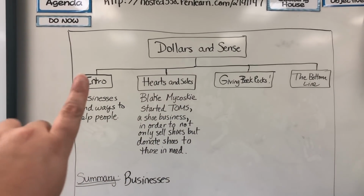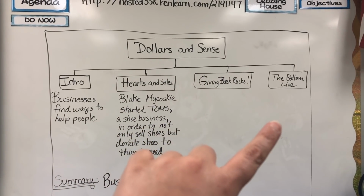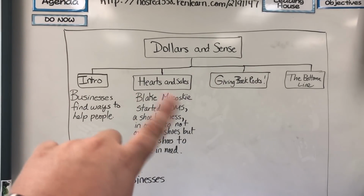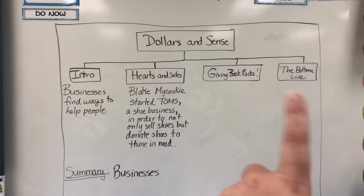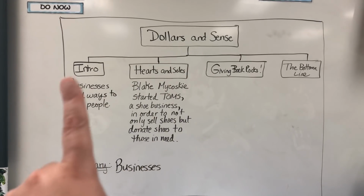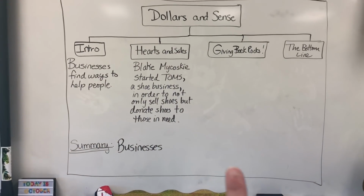We have the introduction, then we have Hearts and Souls, and then we have Giving Back Rocks, and then the Bottom Line. I had them create a summary for each section, so I kind of helped them out with the first two, and then on their own, they had to do the last two. And they had to use these summaries of each section to then come up with a main summary for the entire selection. So in that way, they're working with summarizing and paraphrasing and making sure that they understood what the whole passage was mostly about and the details that supported that main idea.